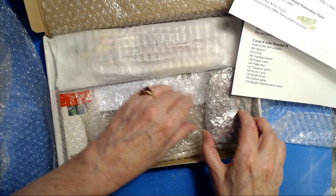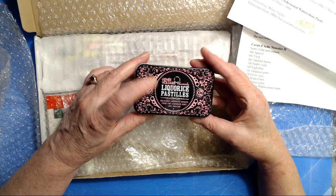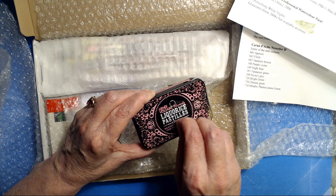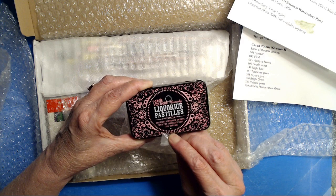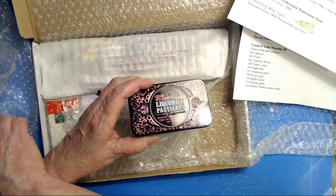Ooh. Look at that. I love the little candy tin. This had licorice pastilles in it. Made by the Rene Voltaire. Heavenly licorice pastilles. Delicious licorice sweets from the licorice root, 100% organic. And look at this gorgeous little tin. I love it. Absolutely love it.